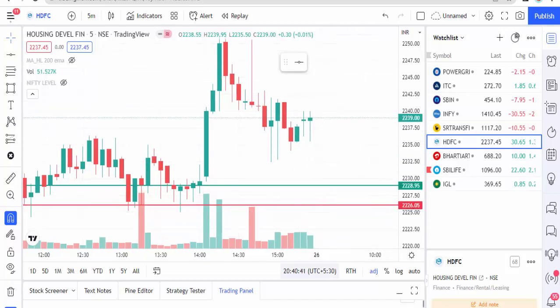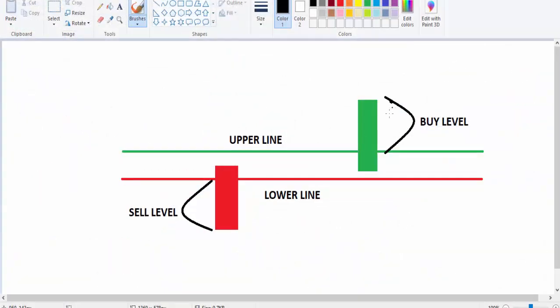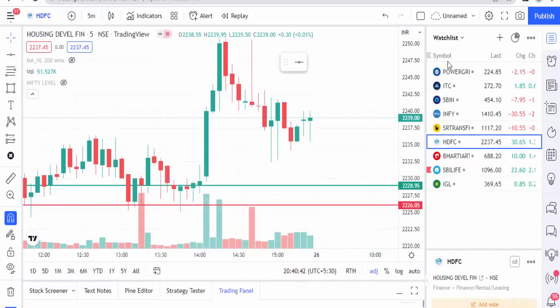Okay, the same strategy we can follow here. This is a very simple trading strategy, no need for any indicator, just trade based on the candle close.